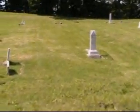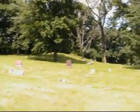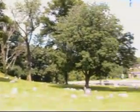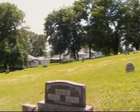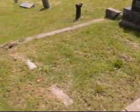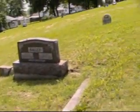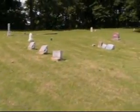Bit of a hike up here. This is in Alton. Oh no, this isn't it, because that's the headstone. There's the footers right there. So that's not him. Try this one over here.